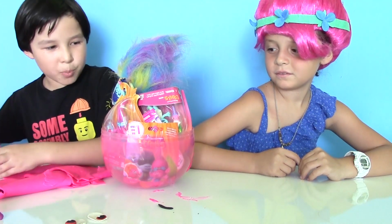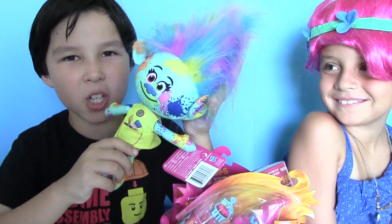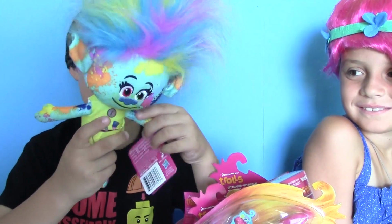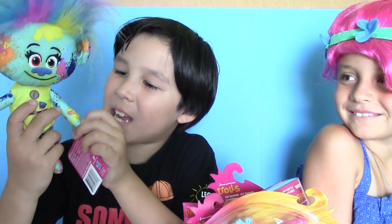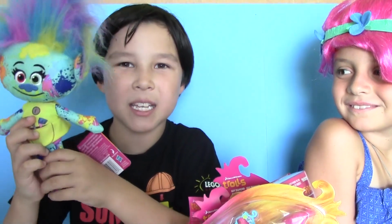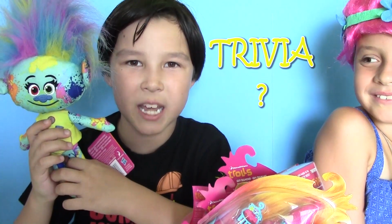Wow, look at all these surprises. Our first surprise is going to be this troll doll. And it's going to be perfect for my baby sister. She has one red eye, one green eye, and she has painted smears on her face and all over her body. And did you know that the very first troll was created in Denmark?